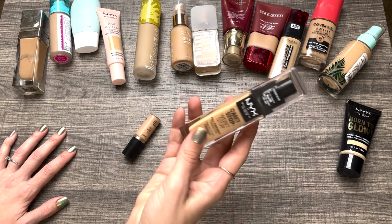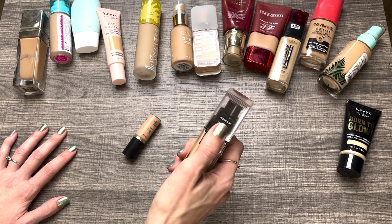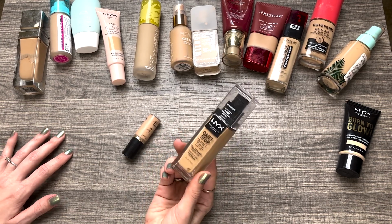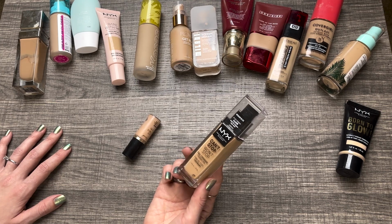Another one that I'm getting rid of is the NYX Can't Stop Won't Stop Full Coverage Foundation. I have mine in the shade Medium Olive. This was one that I had bought years ago, and I hadn't remembered why I decluttered it. I was thinking, oh, it's a matte foundation. Maybe I would like it now because my skin has really changed in the past 6 months to a year.